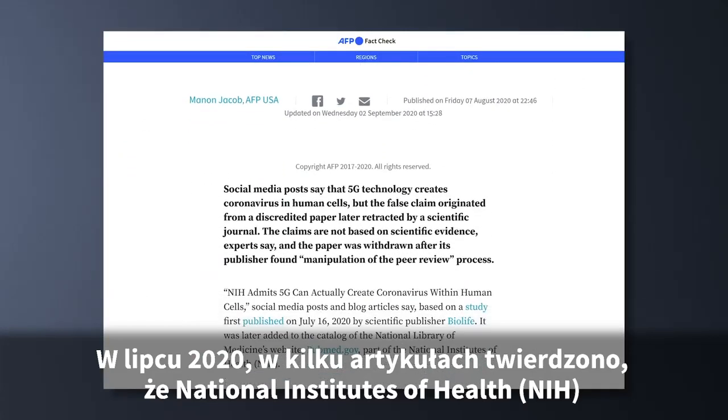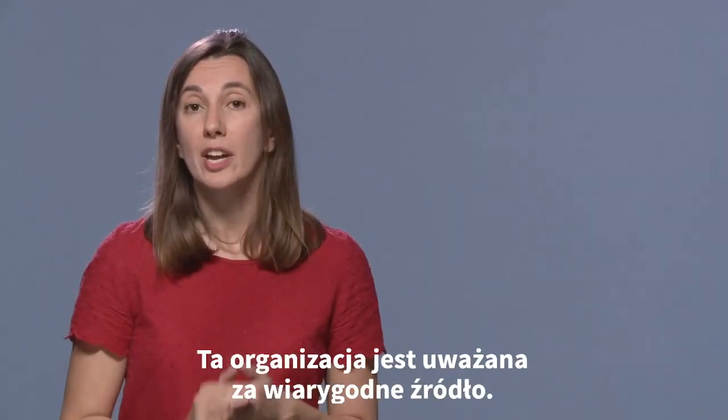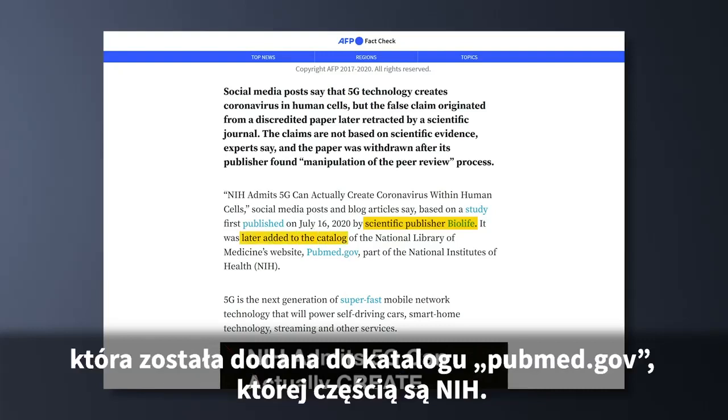In July 2020, media posts and blog articles claimed that the National Institutes of Health admitted that 5G technology can create coronavirus within human cells. The NIH is part of the U.S. Department of Health and Human Services, serving as a medical research agency in the U.S. It is generally considered a credible source of information. The claims relied on a study that appeared in a scientific publisher, BioLife, and was later added to a catalog of a website, PubMed.gov, which is part of the NIH.